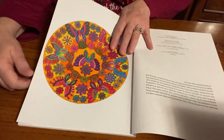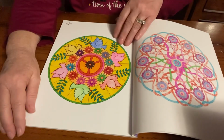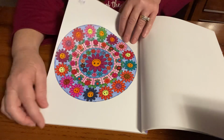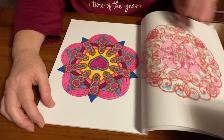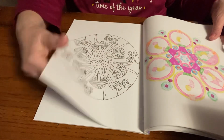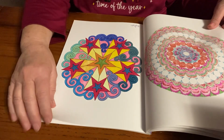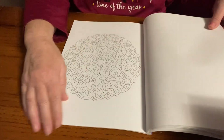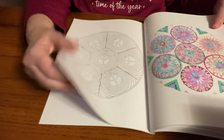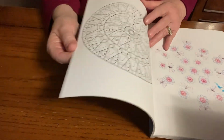So I've had this book for a while. So 1, 2, 3, 4, 5, 6, 7, 8, 9, 10, 11, 12, 13, and 14. Wow, that's a lot of pages in there.